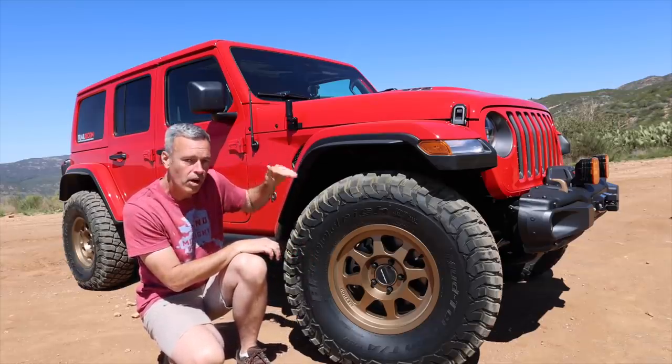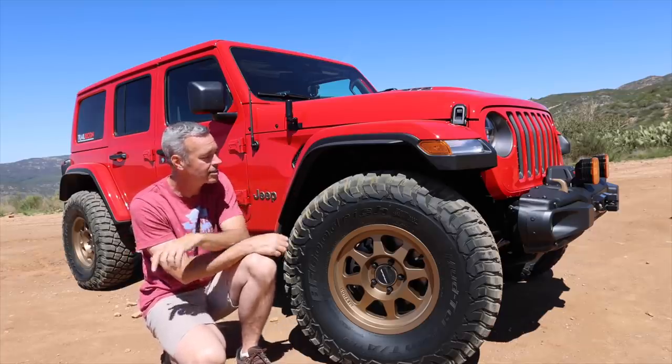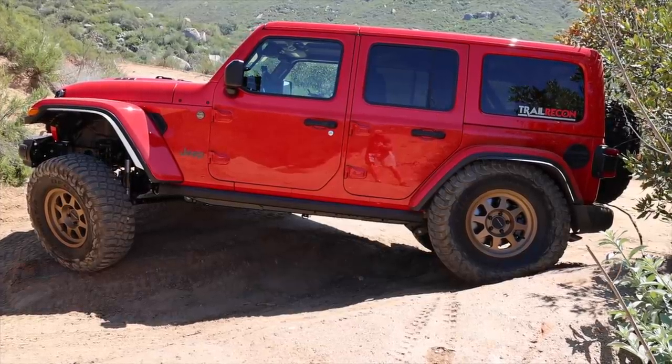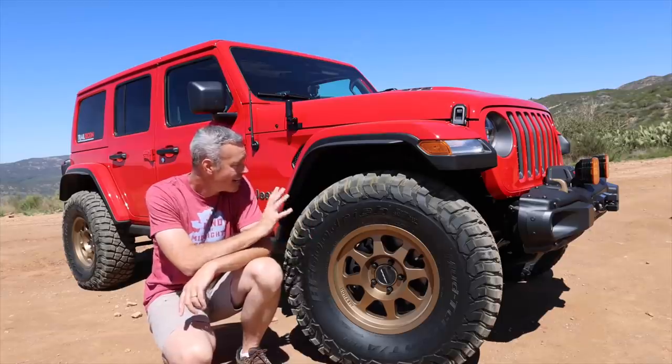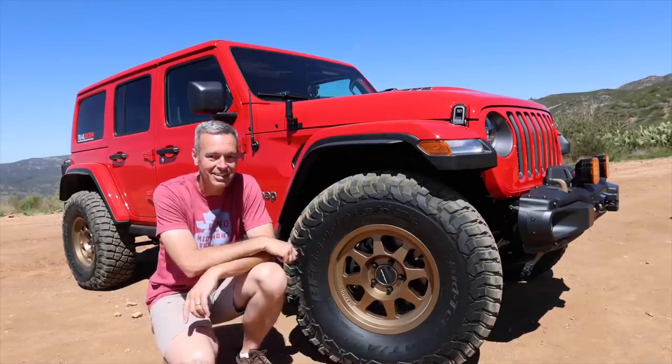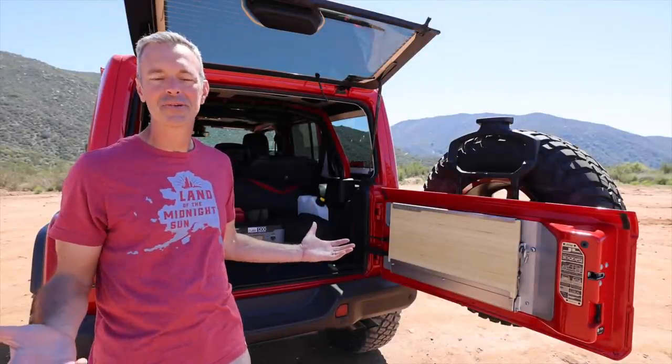So now, we are not lifted. This Jeep comes with a 1.5-inch lift already out of the box. So these 37s are probably gonna rub just a little bit, but we'll sort that out with a new suspension here in the future. But right now it drives great down the road and does pretty well out here on the trail.